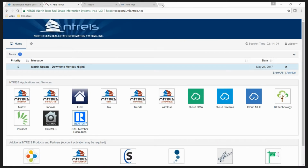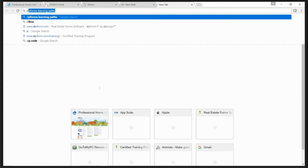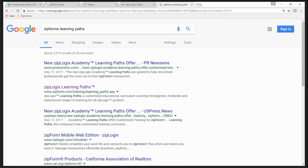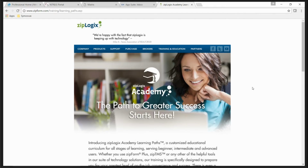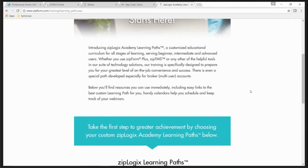Well, there's some new stuff on ZipForms. ZipForms is doing a lot more online training. The easiest way to find it is just go to Google and type in ZipForms Learning Path. Hit enter, and the second one down you're going to see is ZipLogic Learning Path right here. ZipLogic is the company that owns ZipForms. When you click on that, there's lots of great information here about the online trainings that they have.